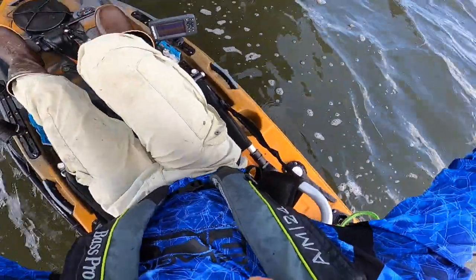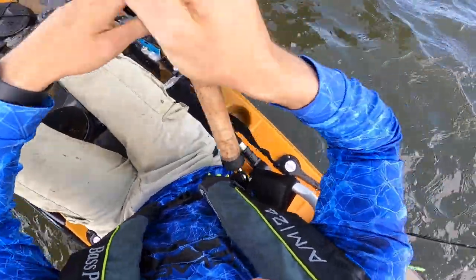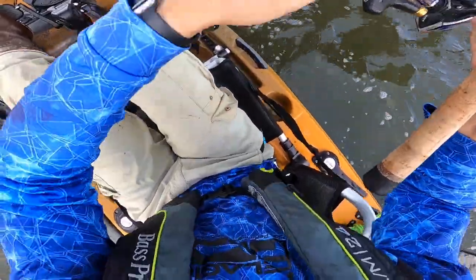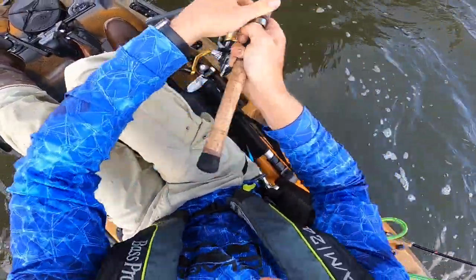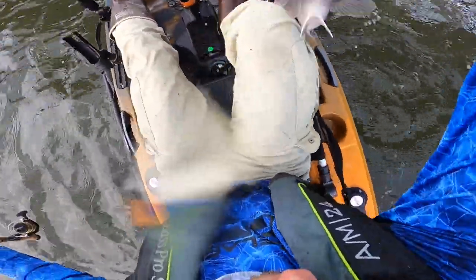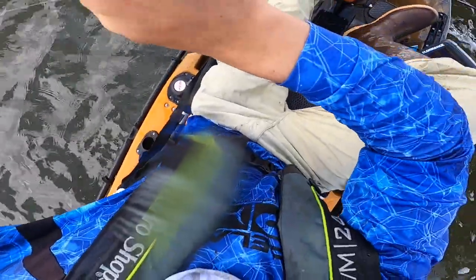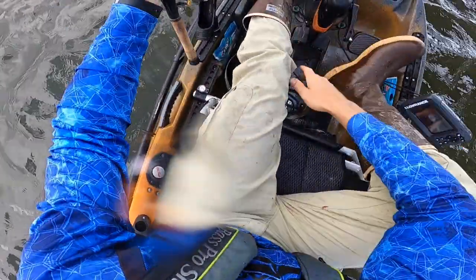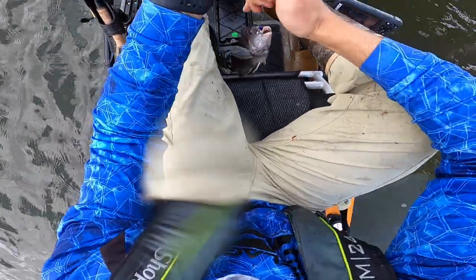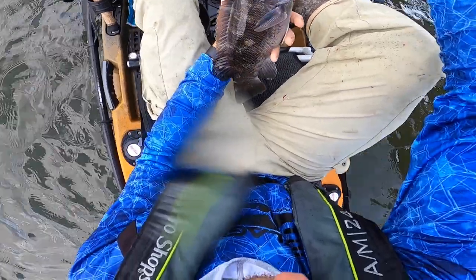Damn, I don't know what this is, but it's definitely bigger. Try and get it away from the bridge. Might be a bigger striper. Nah, bigger tog. Damn, son. Oh, man. Not a giant, but definitely a bigger tog. Look at that freaking beauty.